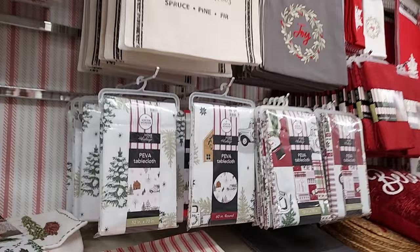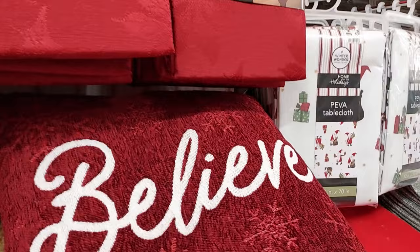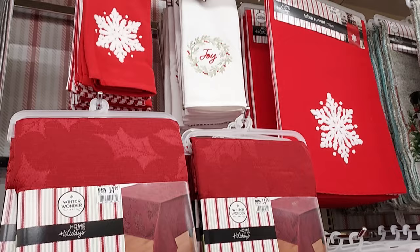And yeah, there's the tablecloths. Those have little trucks on them. Those are cute. I personally don't use tablecloths. I find them a little aggravating. This pillow that I'm pointing to here, I was thinking, yes, we believe in Jesus and not Santa, because he is the real reason for the season.